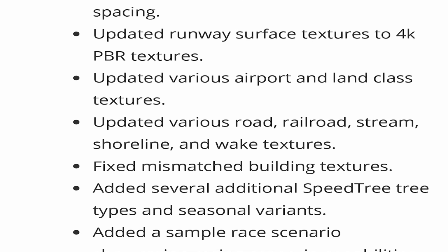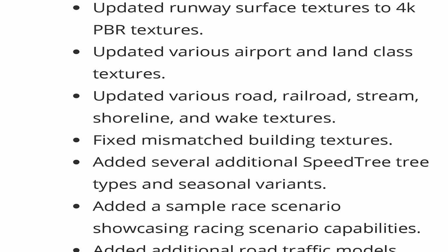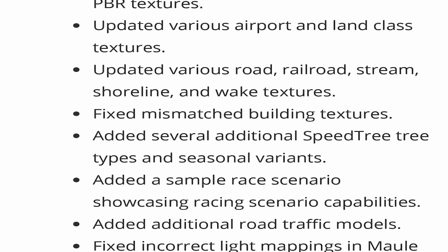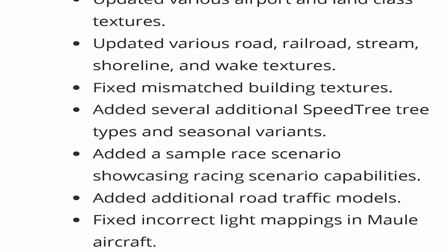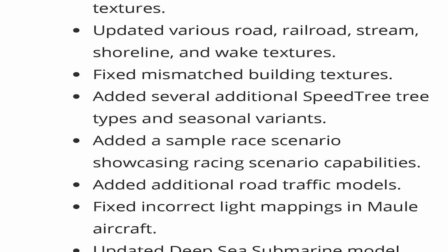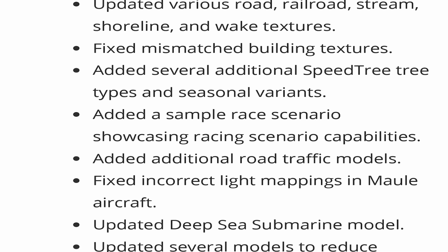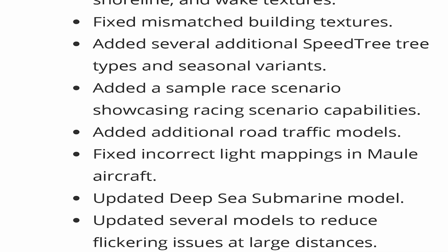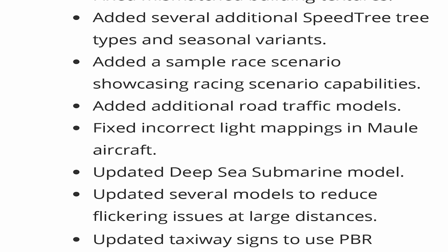can see all that. Fixed mismatched building textures, added several additional speed tree types and seasonal variants. They look much better. Added a sample race scenario showcasing racing scenario capabilities, so developers can do that. More on that in a minute. Added additional road traffic models. They've also updated some of the vehicles on the airport. They look a little bit better and a little bit more fitting because some of the trucks were a bit rubbish at the airport, but they look a lot better now.